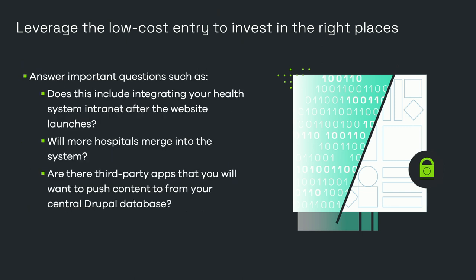So when we're starting a CMS assessment and looking at what questions to ask, we often ask our healthcare clients: is it one website? Is it hospitals coming over time? Is it a system? Is there an intranet behind this? We want to understand the size and scale, because within a health system in particular, locations are always changing, more are coming online, and other systems can leverage Drupal internally. So we want to plan for that at the outset and find the right solutions.